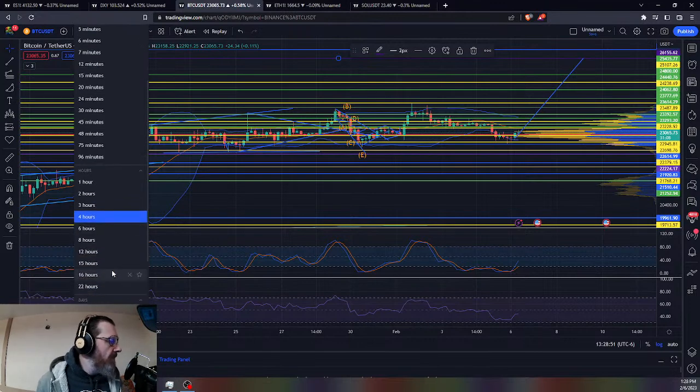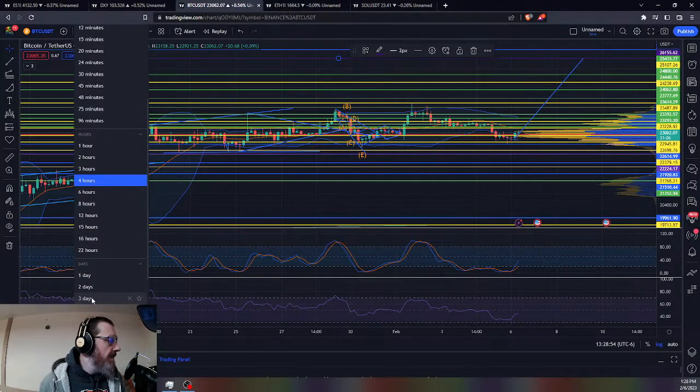So DXY I think still has some dumpage to go, which alludes to what we're seeing on some of the larger time frames for Bitcoin, where we do see that flag forming. Let me bring up a different Bitcoin chart here.